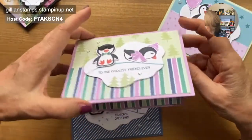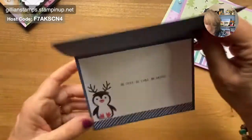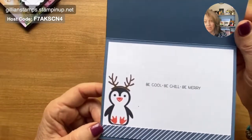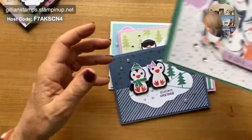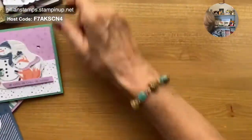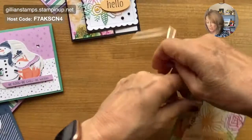I got to find the cute little, there's the inside of that one. I got to find one with the cute little, okay, so here's the guy with the little antlers. So he's cute. And then that's the one with the images from the DSP. So yeah, I won't have room for them all, but let me tie the bow on this one.